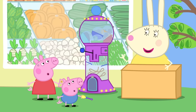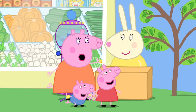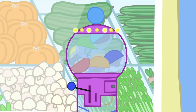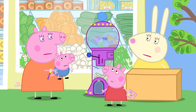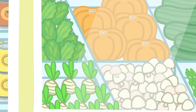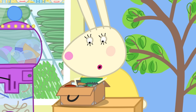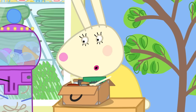Please, can we have one more go, Mummy? Please? Oh, go on then. One more try. Hooray! Peppa and George pull the lever on the toy machine. But this time, no balls pop out. Oh dear, I wanted to see what toy you were going to get. Not to worry, Mummy Pig. I can fix it. I just need to find my screwdriver. Nope. Nope. Screwdriver! Ah, thank you, George.